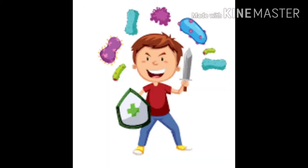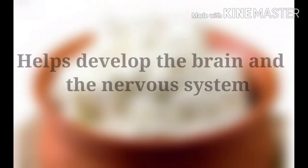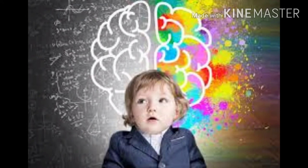Butter has powerful antibacterial and antifungal properties that can be useful in fighting with illness like flu. Butter also helps to develop the brain and nervous system of kids. Butter is packed with healthy calories, which are very important for kids' growth.